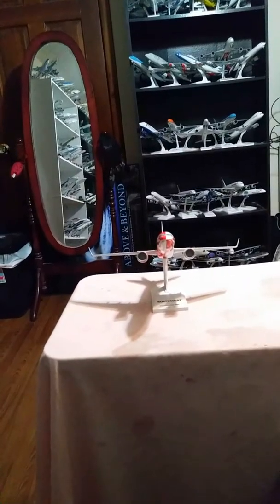You have a great view of the port side, with the Southwest Airlines livery on the tail. The APU, the auxiliary power unit. Now you've got a good shot of the port side. Now I'm going to bring it over to the starboard side.